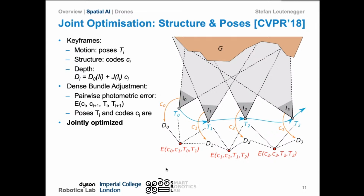And this allows us to go back to this ideal probabilistic formulation of SLAM, right? So we said ideally we would want to jointly solve for the geometry and the poses, and this is exactly what we can do, except that now the geometry is represented by these low-dimensional codes that we have learned. So we can now run this kind of dense bundle adjustment where we're using, as error terms, again, the photometric error that I have previously outlined. So we're trying to get color consistency between these viewpoints, and now we can solve for geometry and poses jointly.